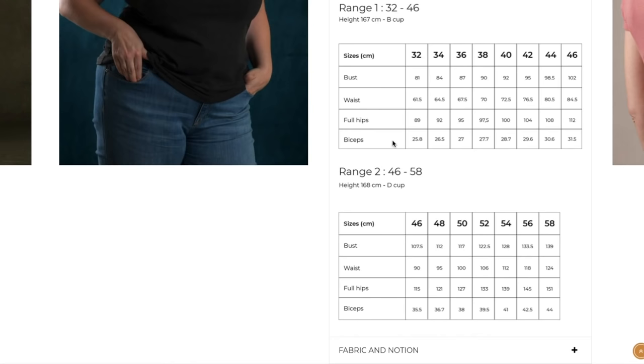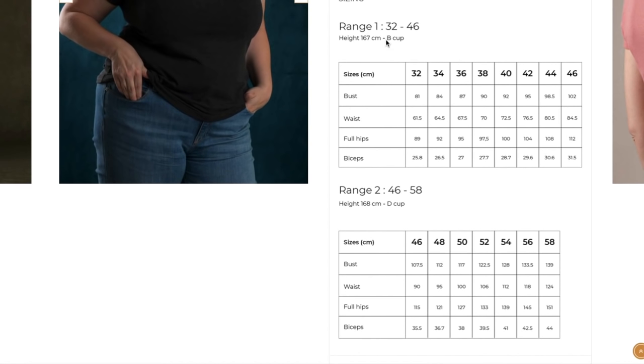But take a look at this. Range 1 is drafted for a B cup, which is what I am, so I would fit into the range 1 size range. But range 2 is drafted for a D cup. So I don't know, if you were my waist and had a bust a couple inches larger than me, I guess that would put you in a D cup range.